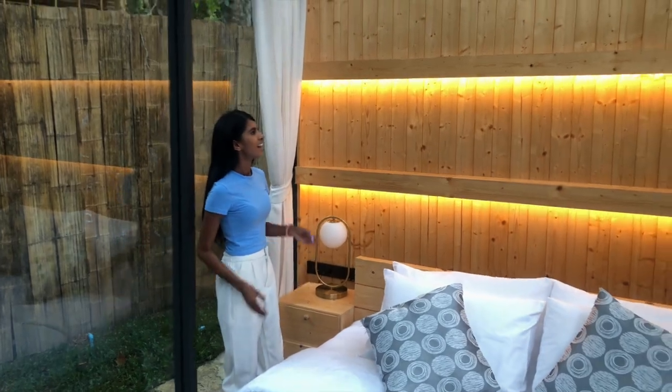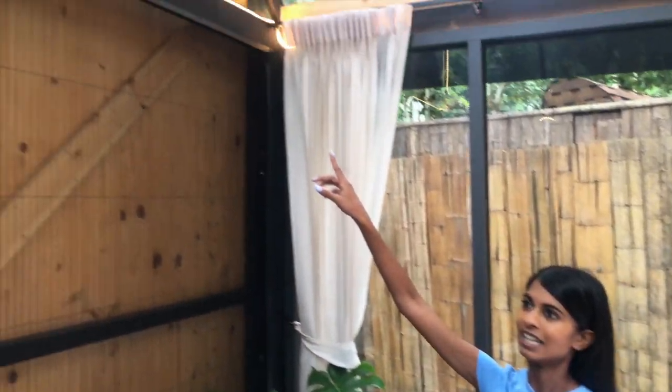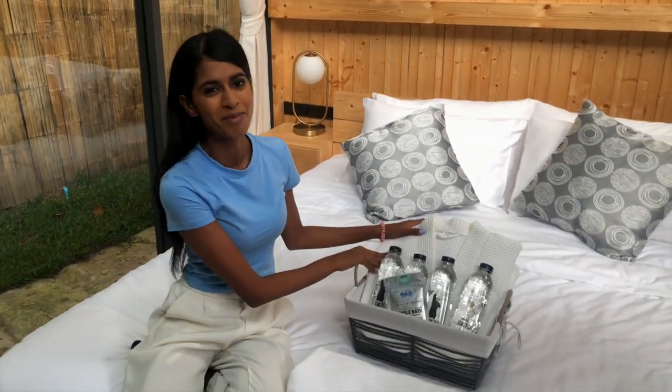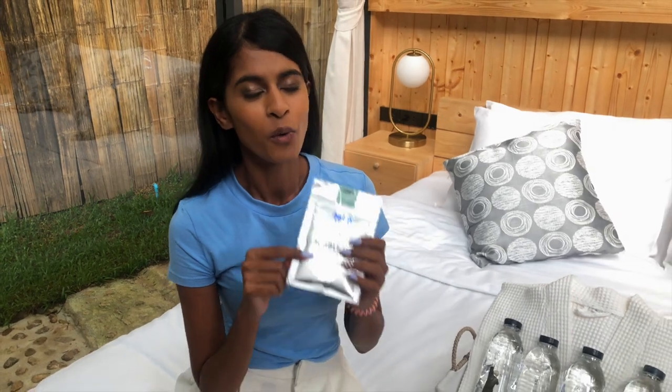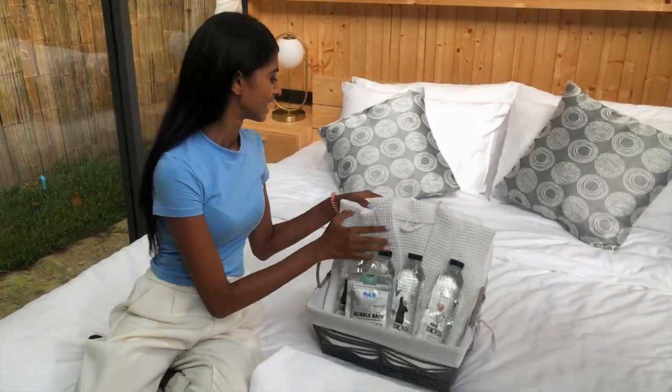Whoa. How cool is that? Mood lights. It's so moody. And you've got some lights up here, which is going to be pretty cool at nighttime, I think. So we've got some bath towels. We've got robes. I'm so happy about the robes. Water. Ooh, and we've got lemongrass bubble bath. We are using this. That's so cool that we get robes in the jungle.